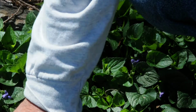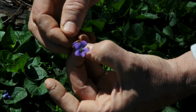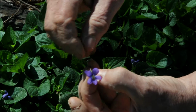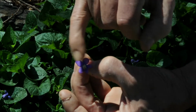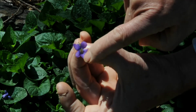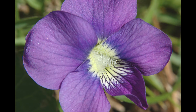Now violet flowers are very distinct. You can't go by color because there's lots of different kinds of violets, and we'll talk about that in a minute. But there are 4 petals that are in kind of an X shape, and there's one that hangs down that I like to call the tongue. So it's purple on the outside. When it gets towards the center, you get a white center, a white striped center.